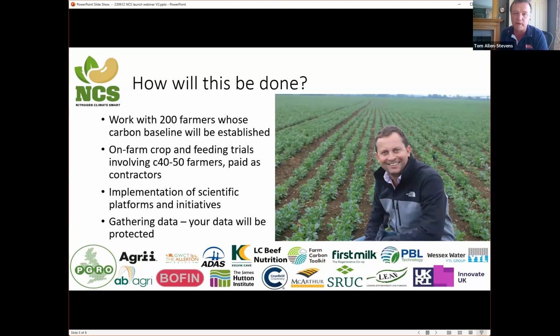Within that, we'll also be looking for about 40 to 50 farmers to be involved in on-farm trials. The important part of this project is that it will be farmers themselves who will be driving this, farmers who will be delivering the outcomes of the project. Those people who are doing on-farm trials will be paid for their involvement, as subcontractors within the project. So there are great opportunities to be involved in that. And we'll be working with scientists to make sure that we get protocols that are scientifically valid and give really good, robust evidence, but are practical enough to be managed and established on farm.